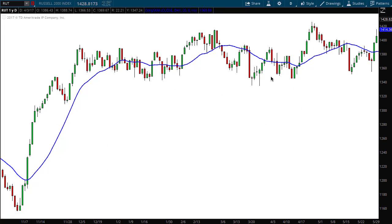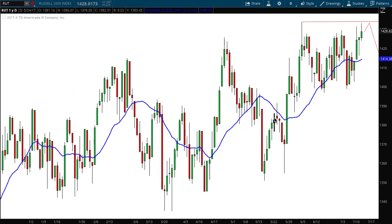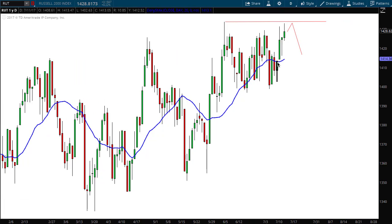And you can see if we look through the history of the Russell 2000, maybe there was a penny gap right here that it filled later on, but there's really not many gaps. So when you see a gap on the Russell 2000 like we see down here, then you have to pay very close attention to that. Okay, so that's the Russell.